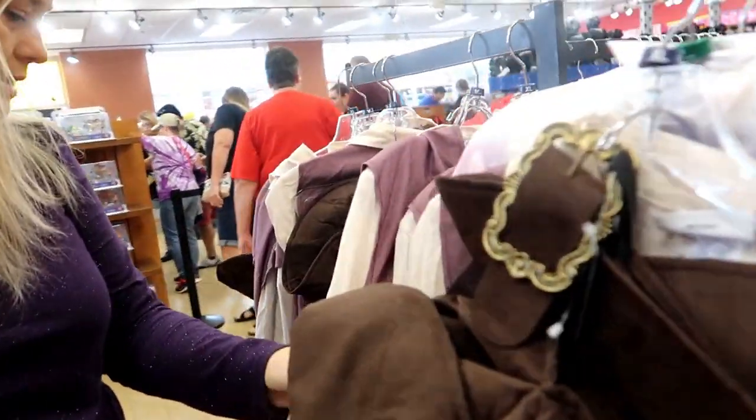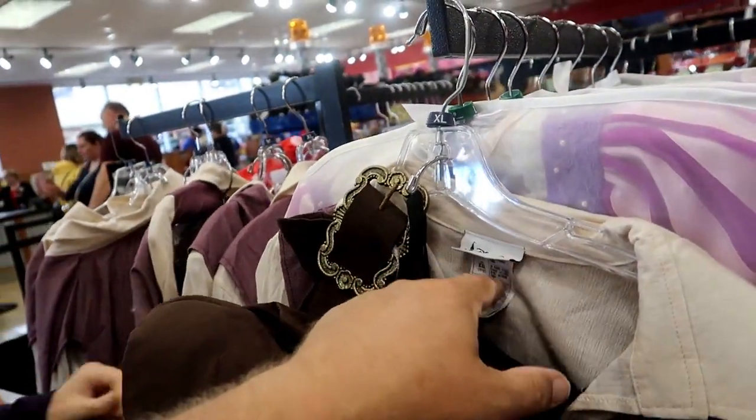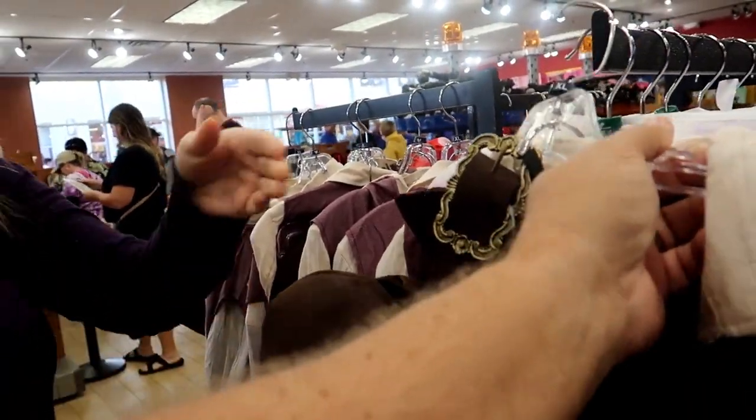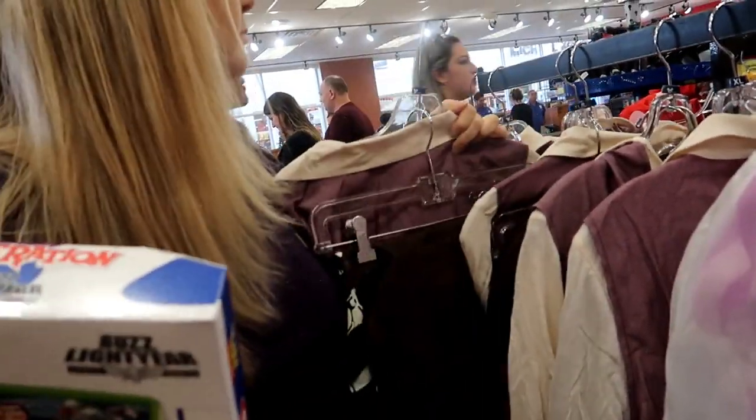I'm gonna say it's this much or less. See if there's any on the other ones next to it. Here we go. $24.99. That's what I was gonna say. Super cute though. Actually, I was thinking 40 something, but $24.99 is even better.